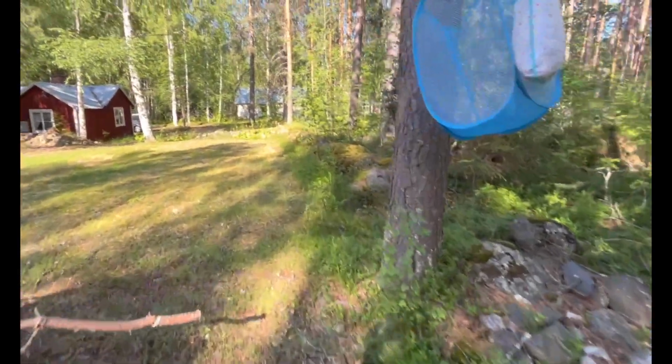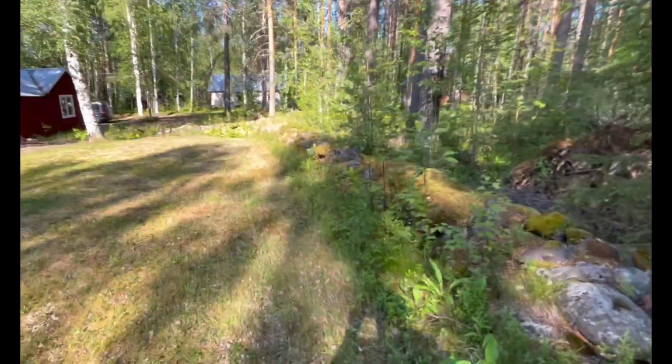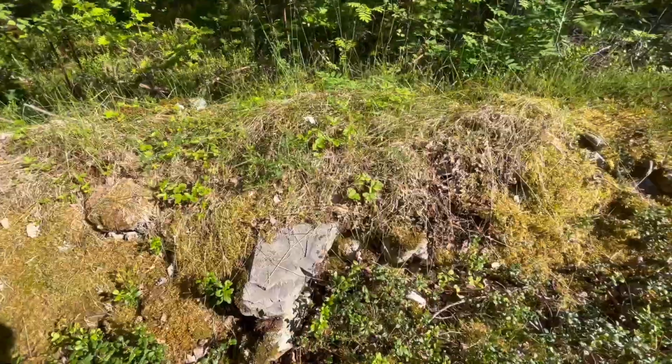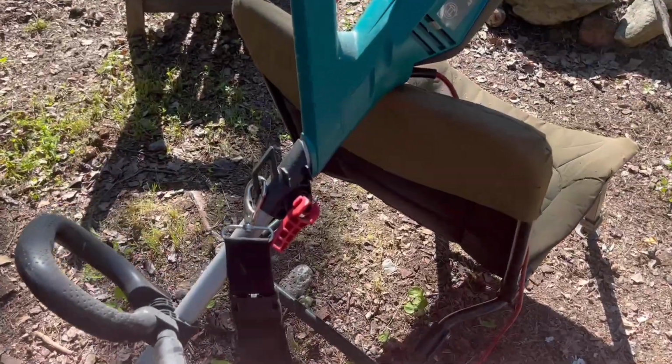Down the boundary wall, and I'll show you the strawberries. So these are our wild strawberries, growing on the wall. They've definitely spread around the wall. So, day two of the gardening.